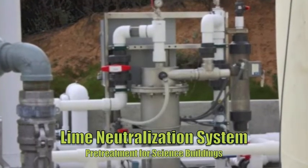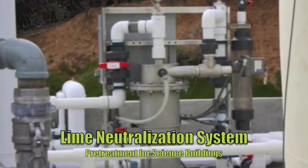All water that comes from the science buildings is treated in a lime neutralization tank prior to going to the wastewater system.